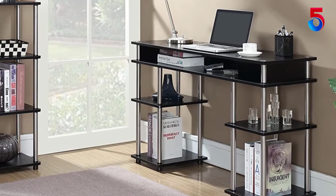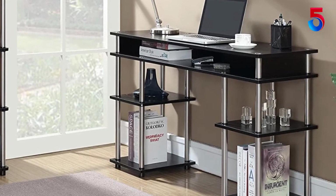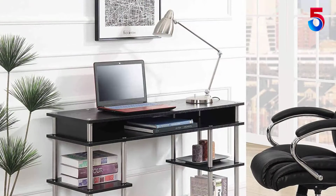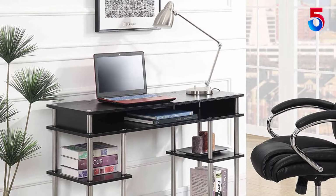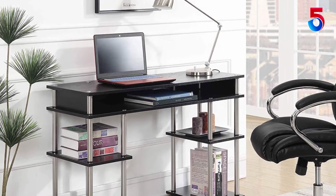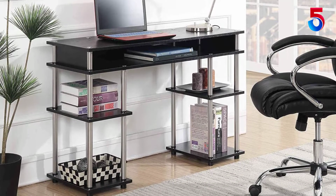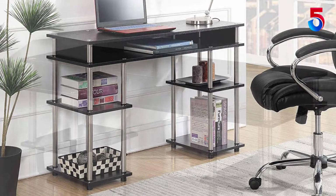With its dark accented desktops and stainless steel stands, this simple but modern desk is an excellent addition to any room or space. What more, it's also effortless to assemble. It would only take you a few minutes to put this desk together and get your PC on it. You won't even need extra tools to assemble it.